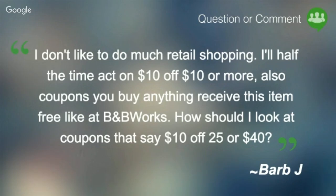Barb, I would say on anything that's a $10 off $25 or even a $25 off $40, if we were to go that high, if it's something that you need, the $10 off $25, if we were to bump that and think about it in a $50 or even $100 range, a $10 off $25 would be the same thing as a $40 off of a $100 purchase. That's a 40% off coupon if I got a $10 off $25 purchase coupon.